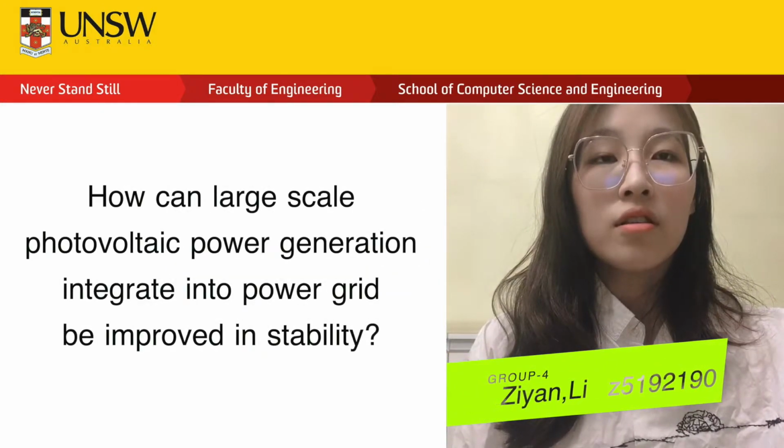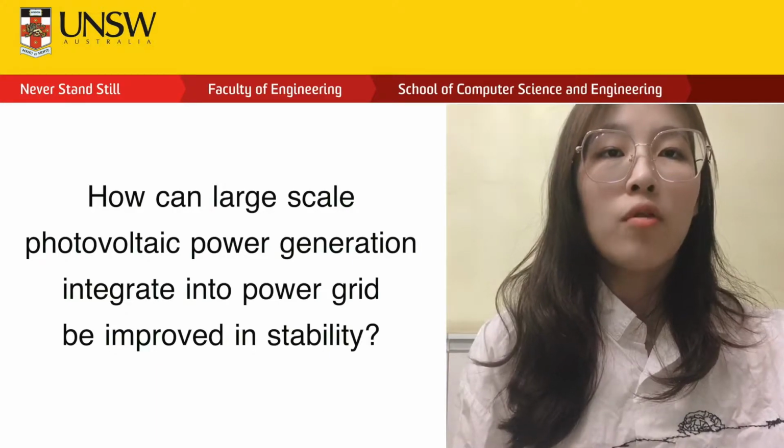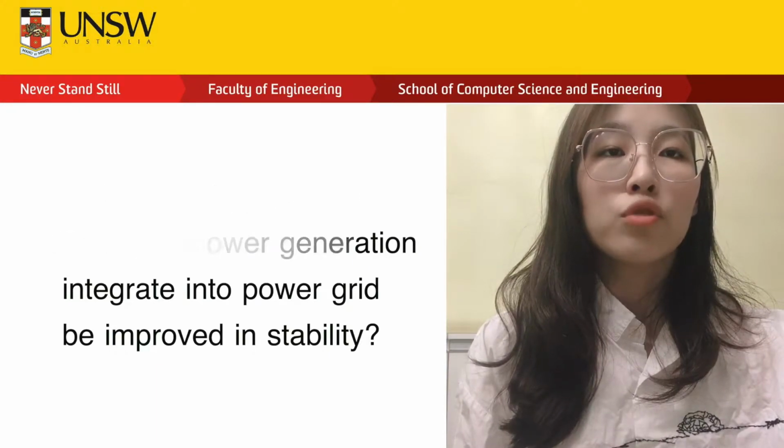Hello, Professor. In this term, our group did a project focused on how large-scale photovoltaic power generation integrated into the power grid can be improved in stability.